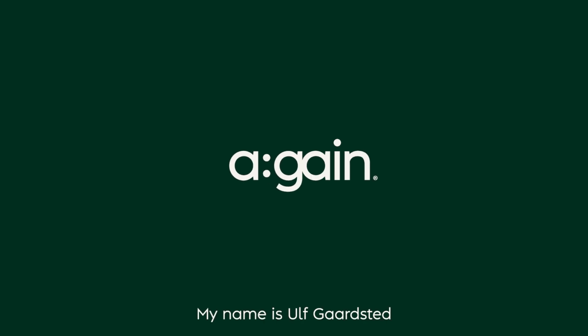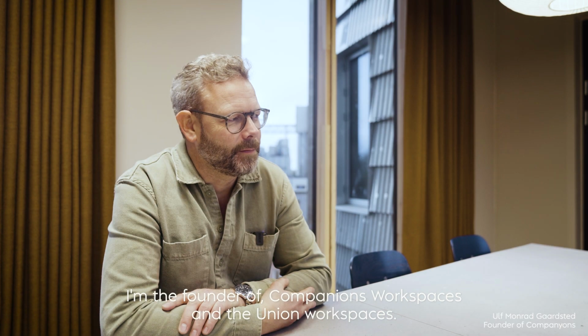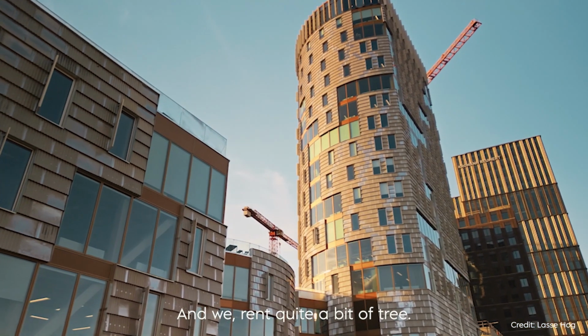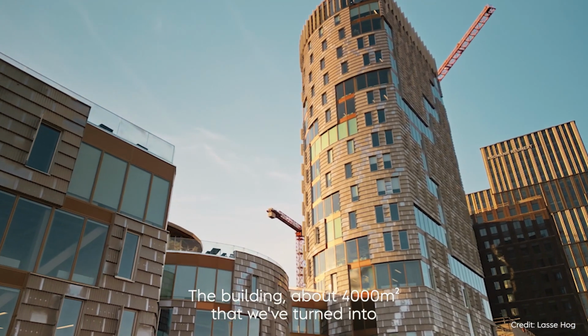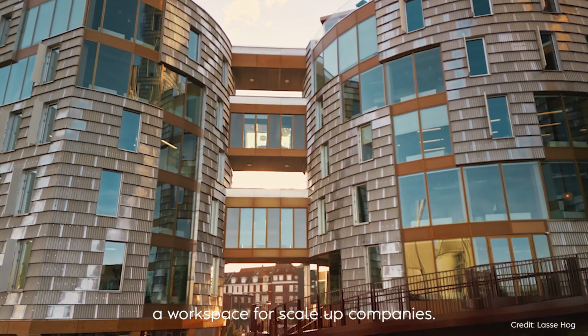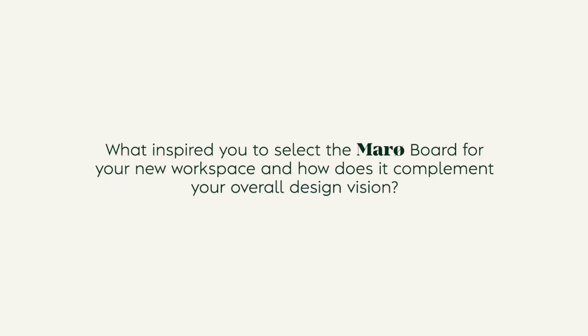My name is Ulf Gaardsted, and I'm the founder of Companions Workspaces and the Union Workspaces. We rent quite a bit of the building, about 4,000 square meters that we've turned into a workspace for scale-up companies.